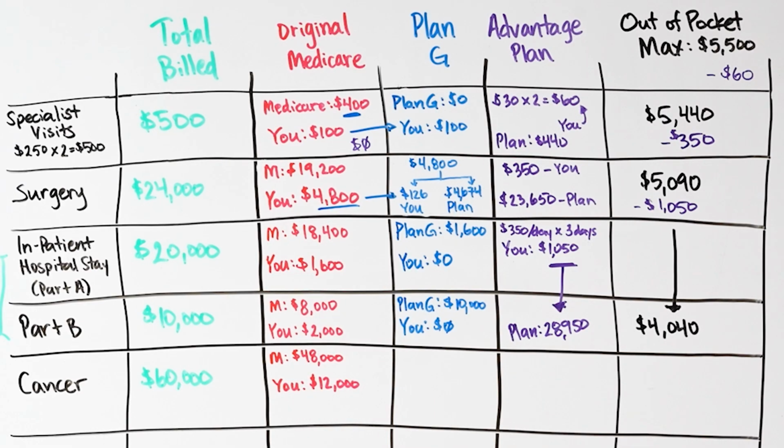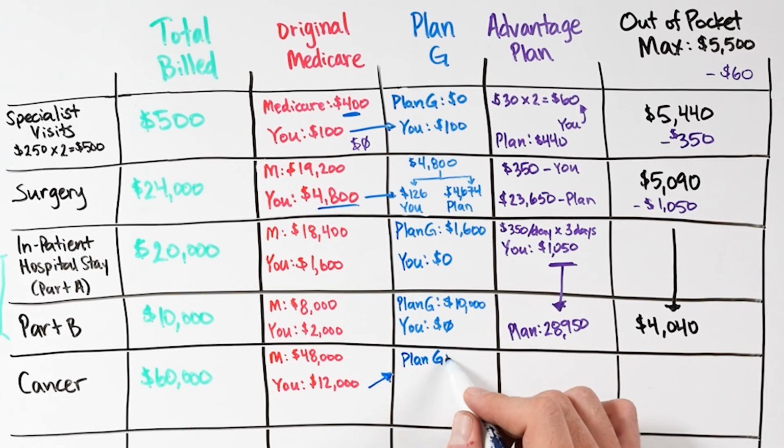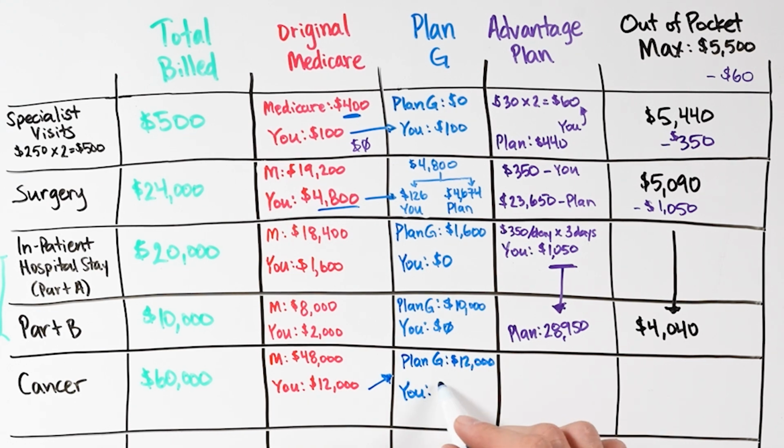Moving to the supplement plan G, you have met your Part B deductible. Your supplement plan covers you 100%. Can you see why so many people love supplement plans so much? If something catastrophic happens, that is unbelievable coverage.